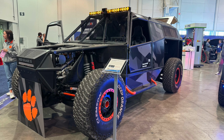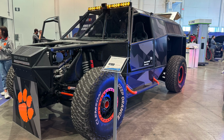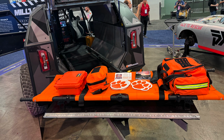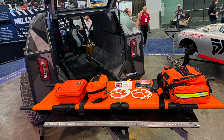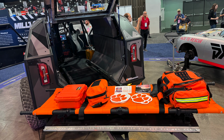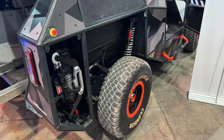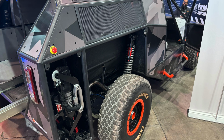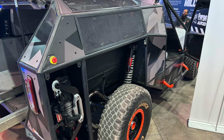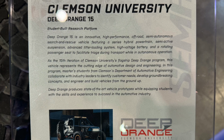If you want something even more aggressive, this concept Deep Orange vehicle was built as a student project at Clemson University. It's designed as a search and rescue vehicle with a deep center well that fits a stretcher on a slide-out rotating platform, making it easy to get injured folks on it and in and out. The passenger seat swivels to face the patient to facilitate triage. It's a hybrid powertrain with semi-active suspension and semi-autonomous driving capability, all programmed and designed at the college. Huge side-access storage compartments stow winches and other rescue and recovery gear. As far as school projects go, this is one of the coolest I've ever seen.